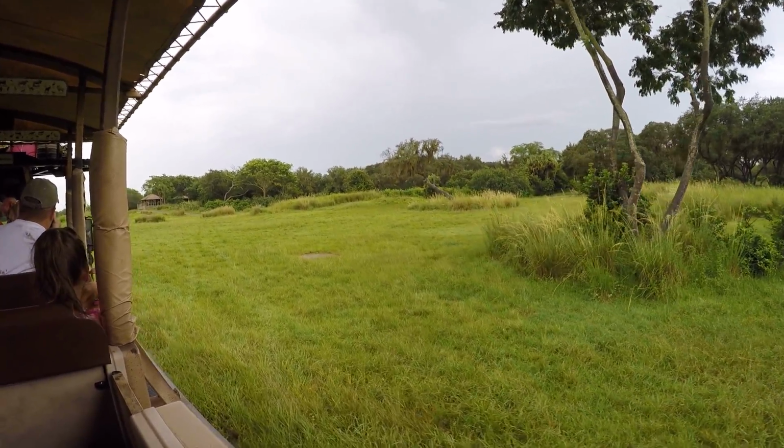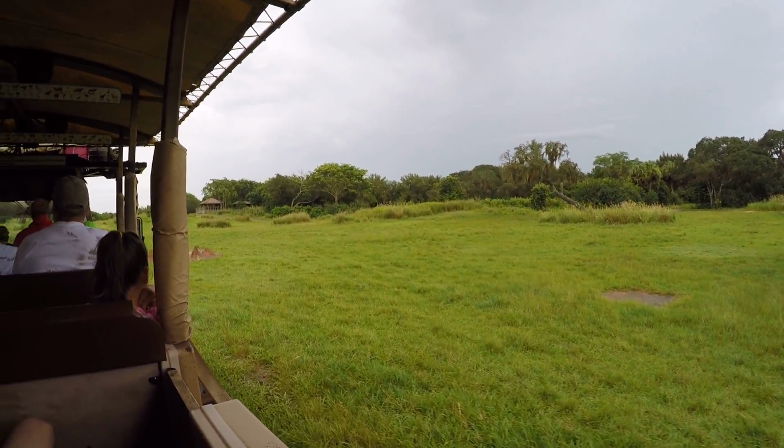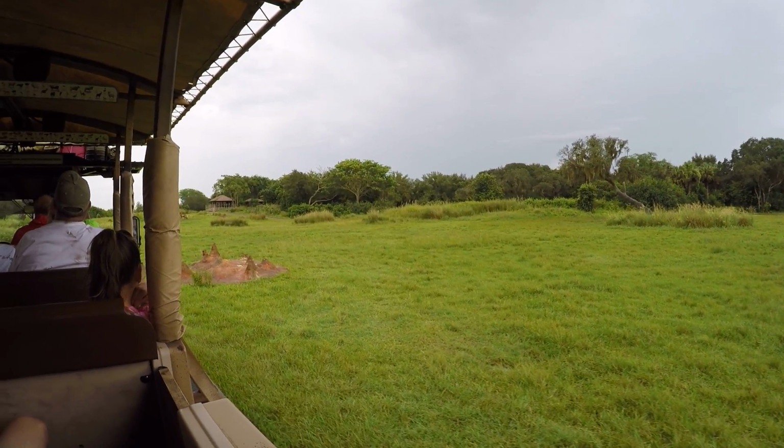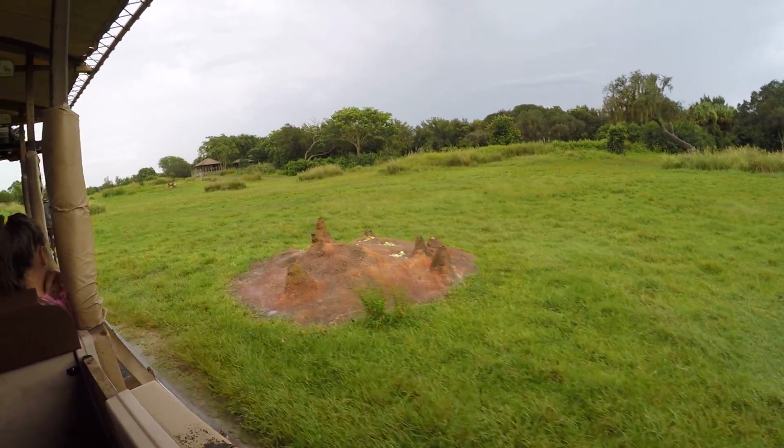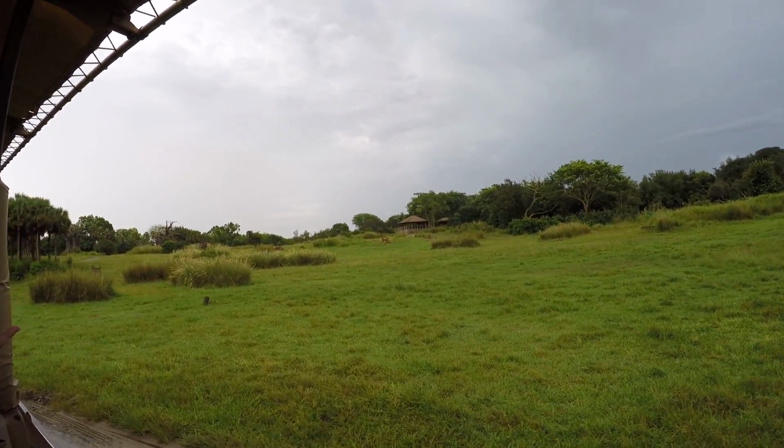The Nkole cattle, even bigger horns than a longhorn. Nkole cattle, N-K-O-L-E cattle. That is very impressive horns, especially considering that's a girl.